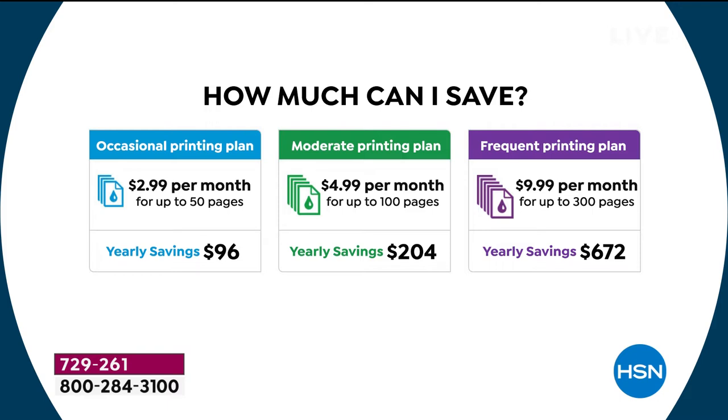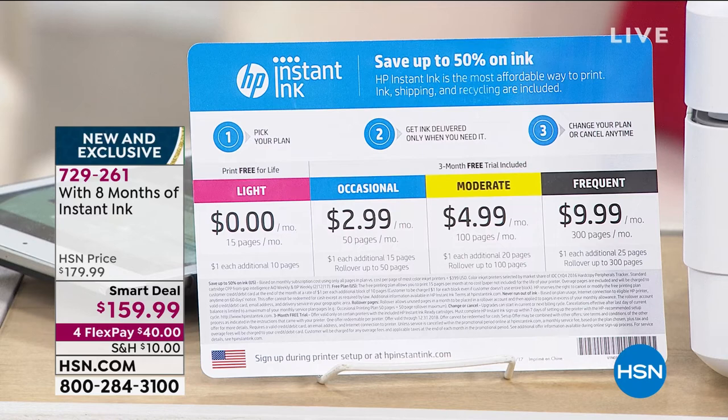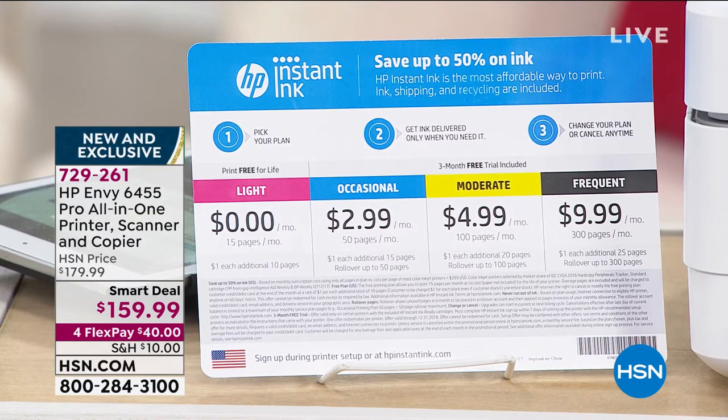Bobby, the average yearly savings, and this has been through all of the adjusters and people who do the math, your yearly savings just in ink is about $204. You've paid for your printer the first year of having it and using Instant Ink. And remember, we include the first 8 months of Instant Ink. We include the occasional plan. So you'll get 50 pages per month for the first month on HSN and HP. Exactly. And then if you do print more, it's still only like $10 a month. You're saving almost $700. And that, you're right, that is the essence.